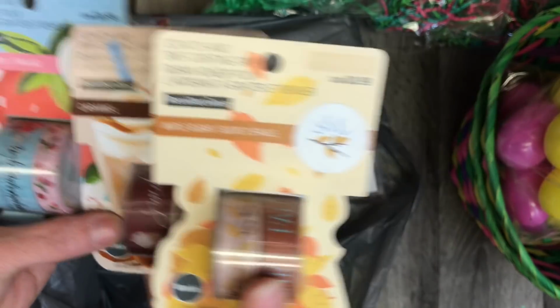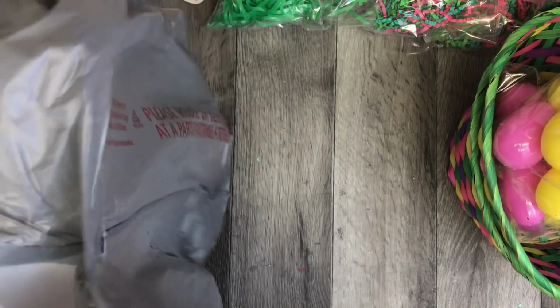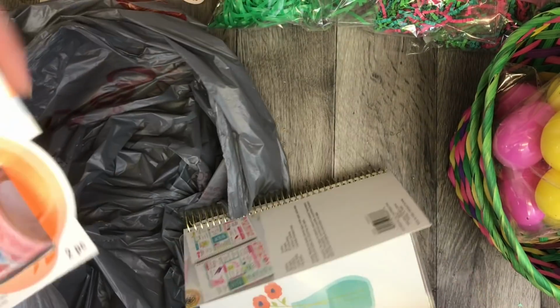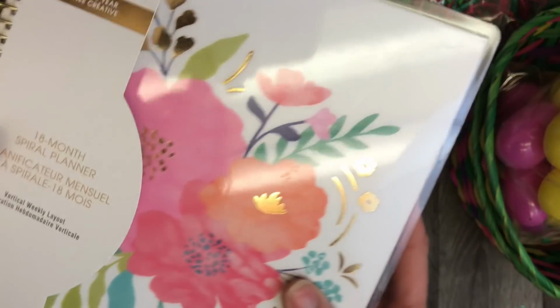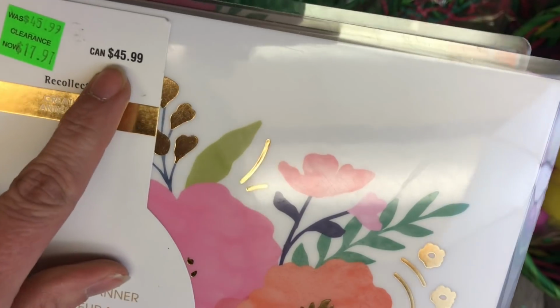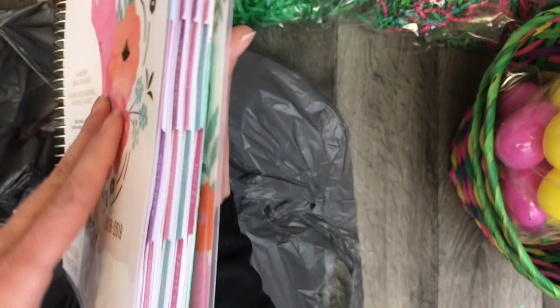And they're each normally $8.99. You know, I put prices down below of everything that I got. And then this, oh, there's another one hiding in there. Peach. Awesome. Wow, that's really fun. So this was a $45 planner originally, on clearance for $17. Now it's an 18-month planner, 2018 to 2019.